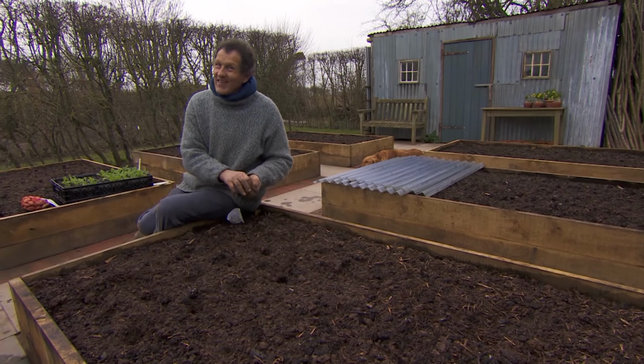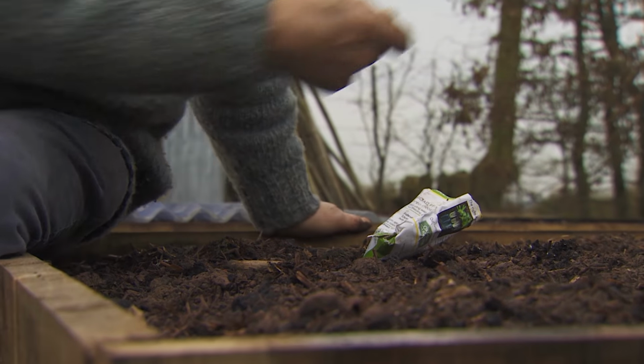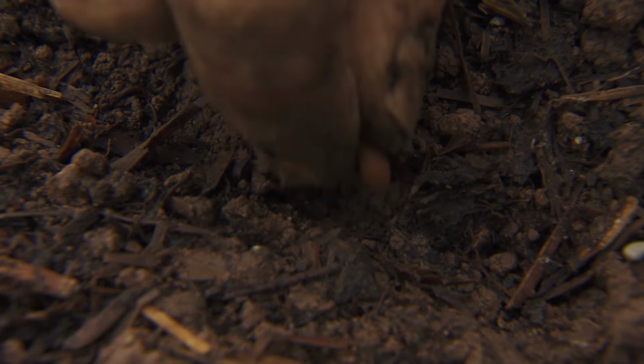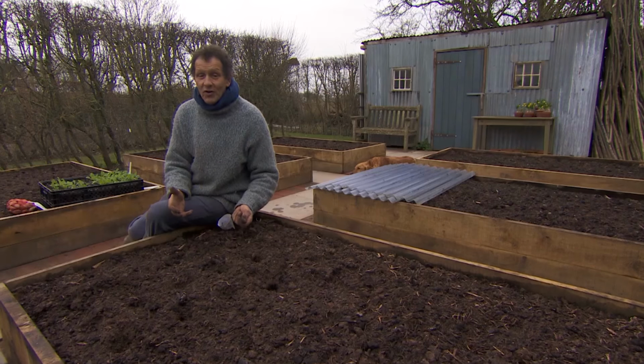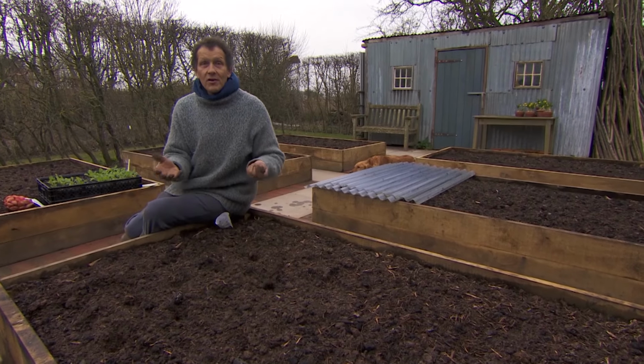Broad beans are probably the easiest vegetable of the lot to grow. They're easy to handle. They grow in almost all conditions. They're tough. They'll take any amount of weather. There's very little else that's going to cause them any harm. So once they're in the ground, nothing to do at all but stake them as they grow bigger.